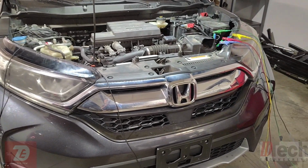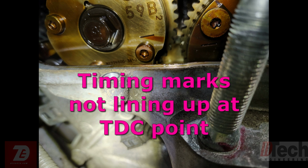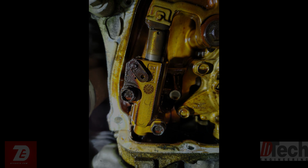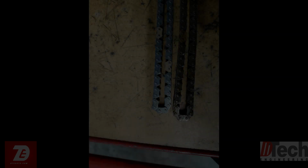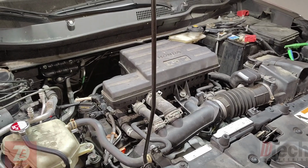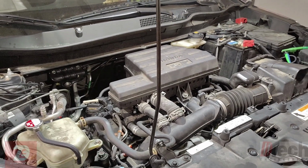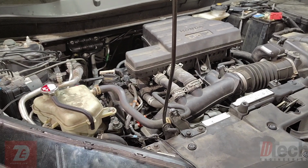Alright guys, so here we are at the end after repairing it. I'll try to throw up some pictures of some of the work that was done. To verbally explain, obviously it got a timing chain. As you can see in the pictures, the chain was stretched, and it looks like that's where all the noise was coming from, being that our cam phasers were uncontrollable during cranking or startup or running.